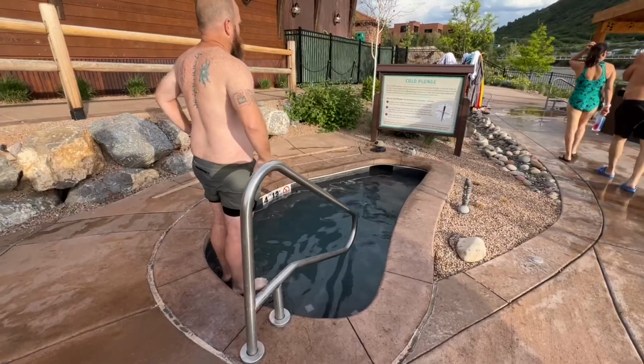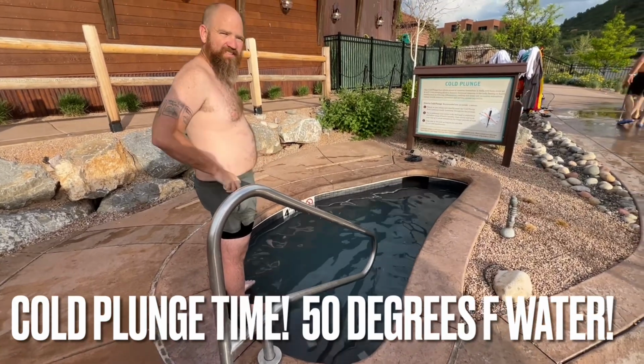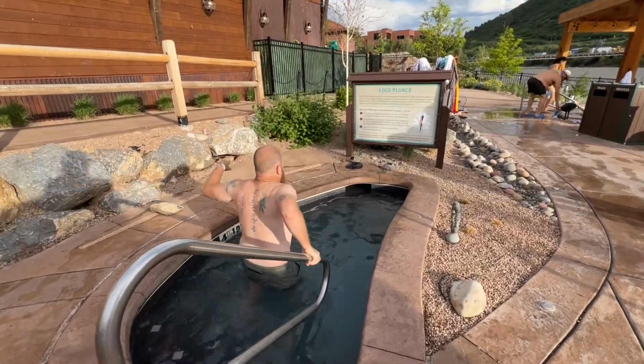One of the best parts was the cold plunge, especially getting to watch Caleb get in and suffer for a little bit. He stayed in for a full 5 minutes while I only made it about 30 seconds before I had had enough.